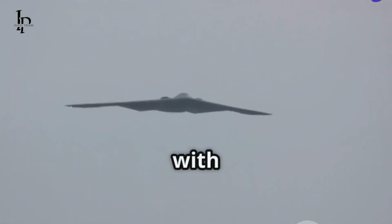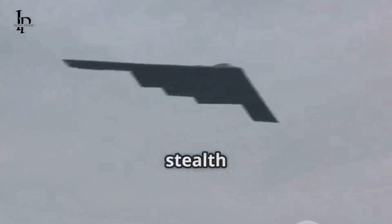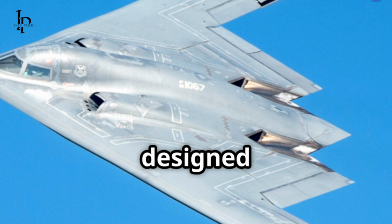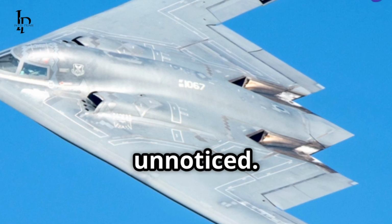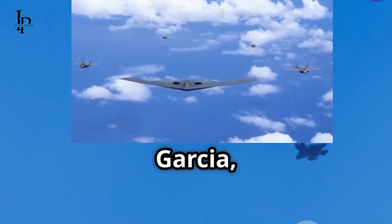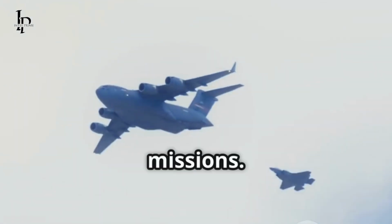Now let's take to the skies with one of the most jaw-dropping weapons in the US arsenal, the B-2 Spirit stealth bomber. Nicknamed the Ghost Plane, this bat-winged marvel is designed to slip past enemy defenses unnoticed. The US is deploying at least 6 B-2s to Diego Garcia, a tiny island in the Indian Ocean that's a strategic launch pad for Middle East missions.